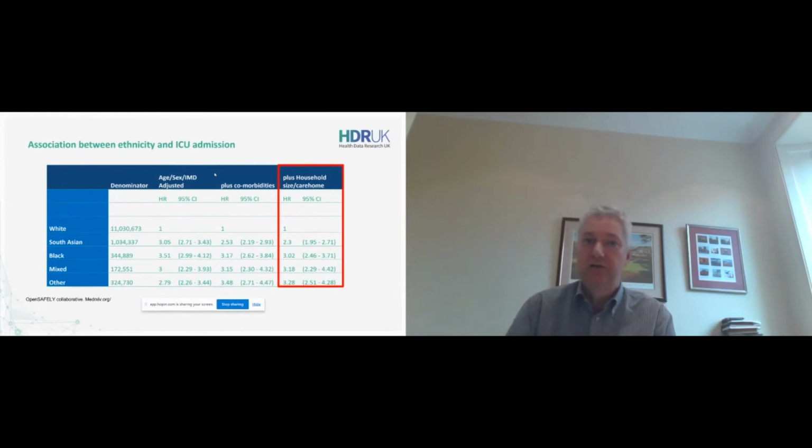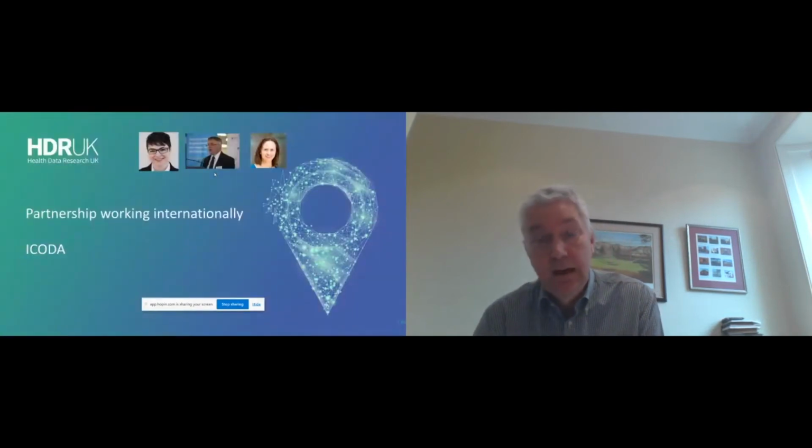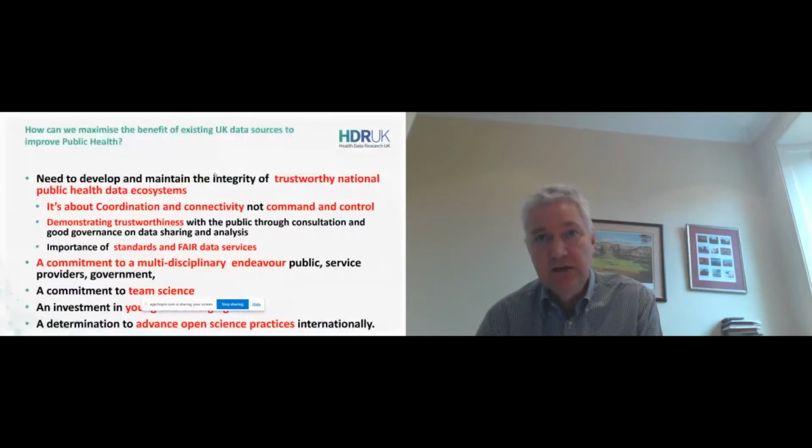And here's one illustration of the Open Safely collaborative. My suggestion is that this is a global pandemic. We need to do this internationally. So working with the Gates Foundation, we're taking the same principles of a trustworthy data ecosystem and looking to build out the ability to share data in a trustworthy way with public engagement in TREs internationally.